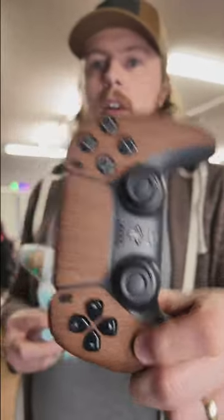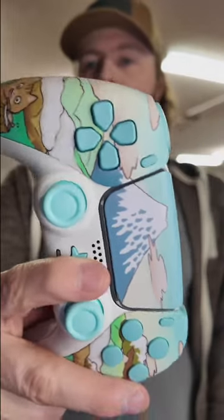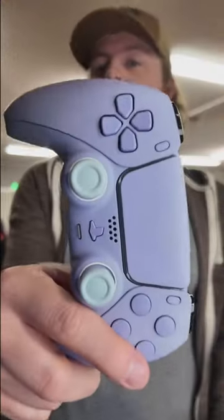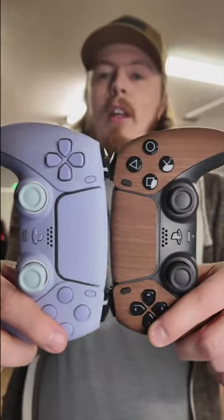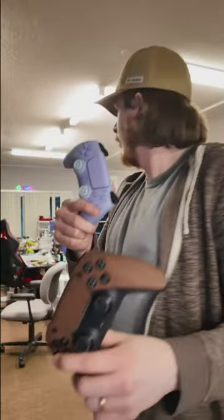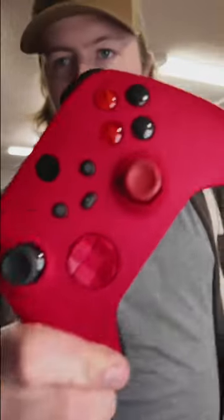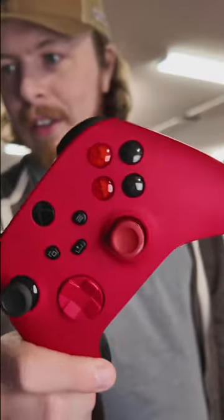Soft touch wood grain. PS5 pink, pastel purple. Sorry, we do not make PS4 with USB-Cs, unfortunately. Wood grain and pastel purple. Sorry, I thought someone was pulling up. My favorite two controllers right now on the desk, besides this awesome looking red Xbox, almost like a Heartbreaker controller. Heartbreaker is a little different than this one, but it's very like it.